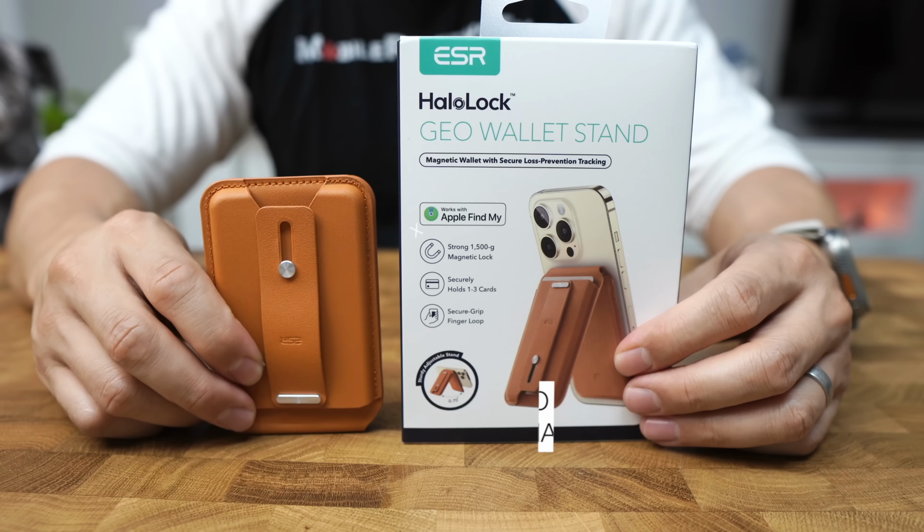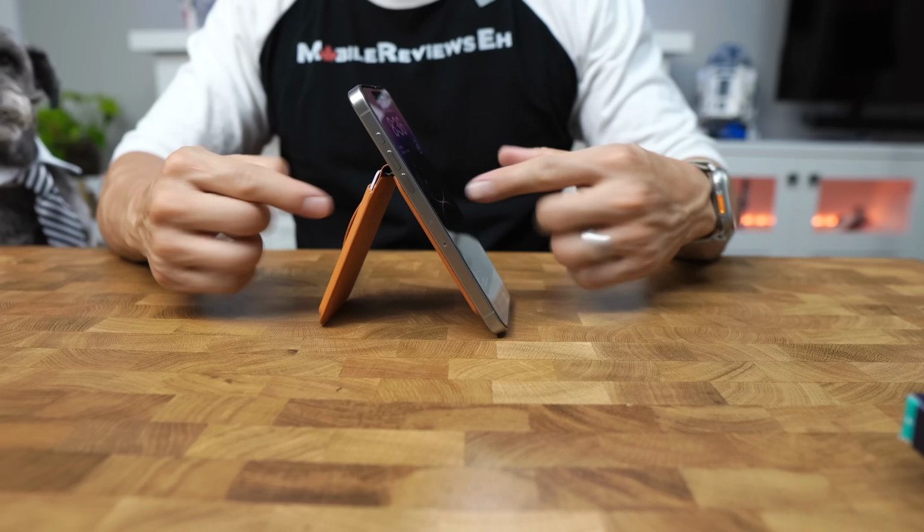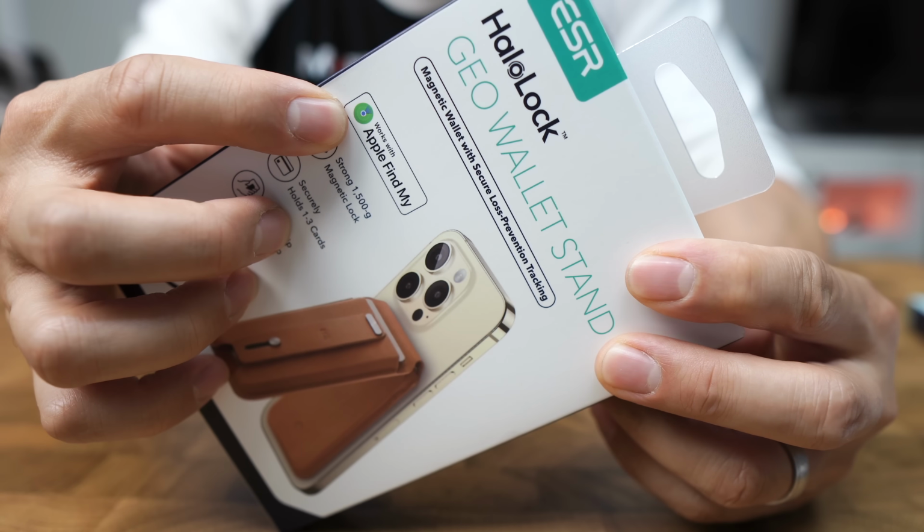Now the Halock Geo Wallet is one of the best products I've ever used. Again, 2 to 3 cards, finger loop for extended phone usage, hinge for stand mode, but the cherry on top of this flip phone like wallet is that Apple Find My is baked into it. This wallet's going to greatly improve the relationship you have with your mother.